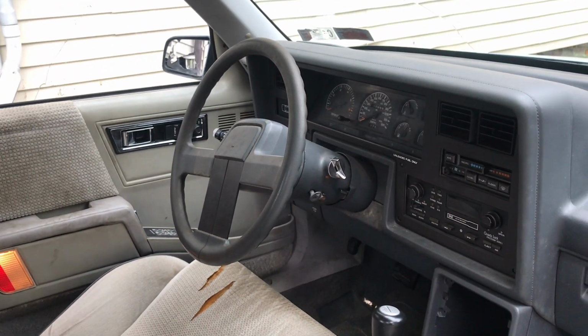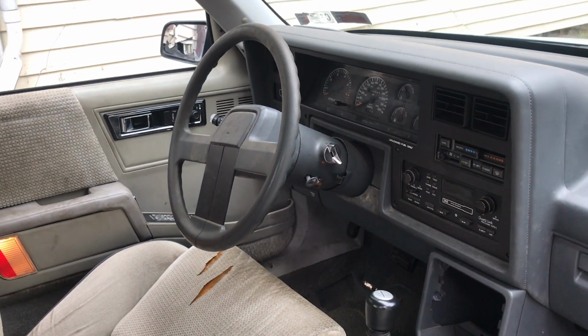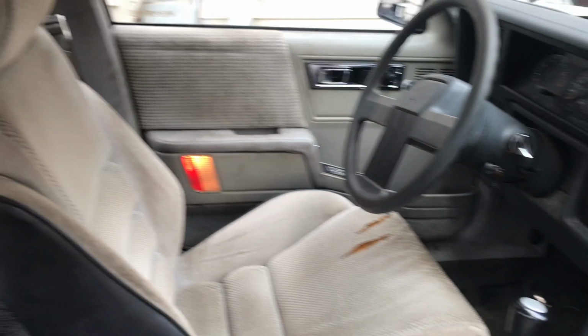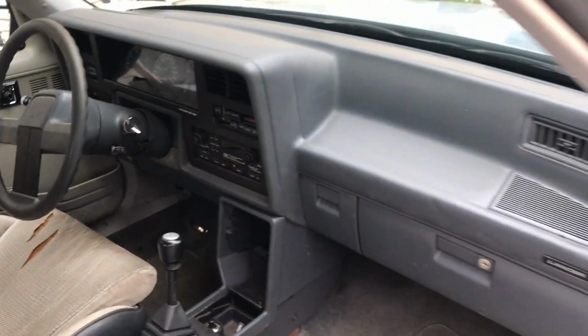But I would like to change out the steering wheel. I don't know. I'll probably keep it for originality, if somebody were to purchase this and want to have the OEM steering wheel to put back in it, but I definitely want to change it.